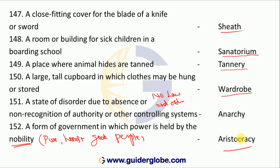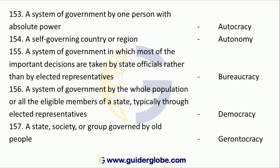Noble means pure. He is a noble person, that means he is an honest person, a very kind person. A form of government in which power is held by the nobility is called aristocracy. A system of government by one person with absolute power, that is, only he will have power, only one person, controlled by himself only. What is that one word substitute? That is called autocracy.